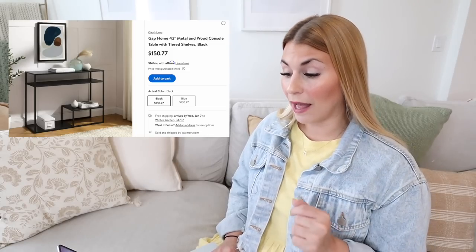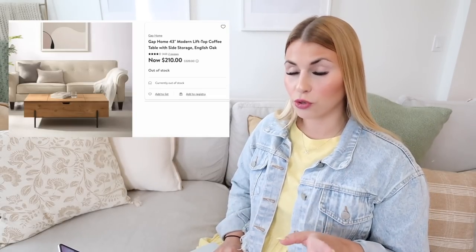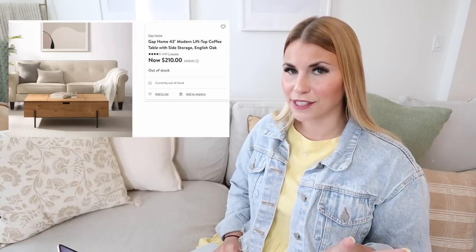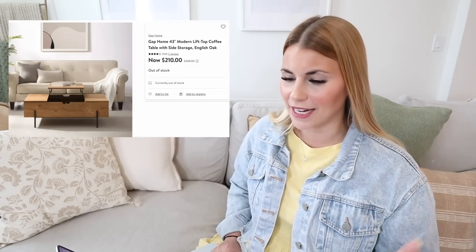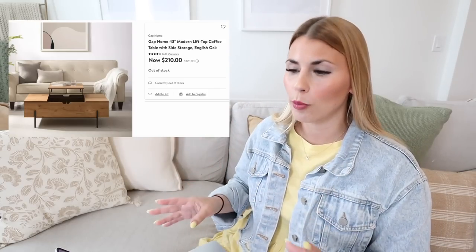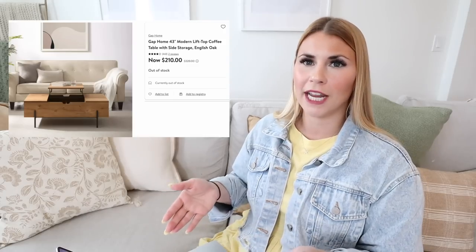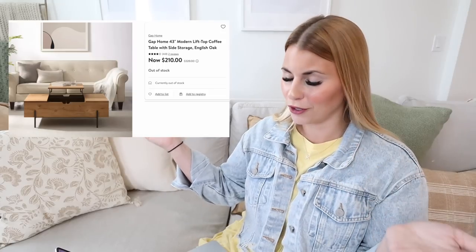Another coffee table I absolutely love from this collection is the modern lift top coffee table with side storage. This one has a ton of storage capabilities, and I really like these lift top tables. I feel like these were really popular when I was growing up, like in the 90s, probably before that as well, but I just have really vivid memories of so many households having these lift top tables. I feel like it's kind of like the modern age TV dinner tray that you can pull up and, you know, eat in front of your couch or something.